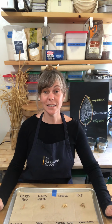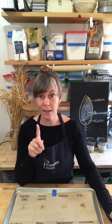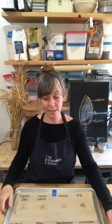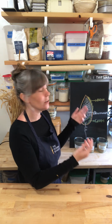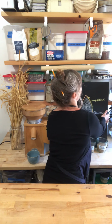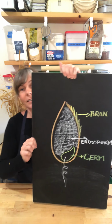So wheat is a seed, and every seed on the planet is designed to only do one thing, and that is to make a new plant. I'm going to first break down the anatomy of the seed for you, and then we're going to look at a bunch of different kinds of wheats to look how they all behave differently and all look very different even after you harvest them. So this right here is a seed.